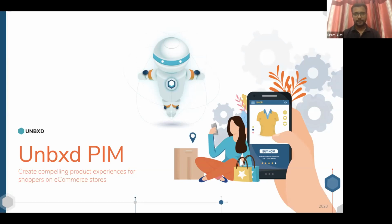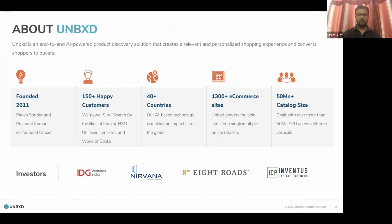So let's begin. Basically, we'll start with who we are. Unbox provides an AI-based product discovery suite. We are based out of Chicago, USA. We have been in the business since 2011 and have empowered more than 1,300 e-commerce websites. And we currently deal with around 8 to 10 billion interactions monthly.